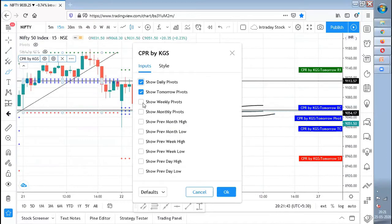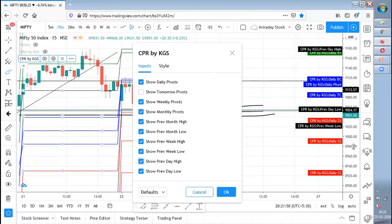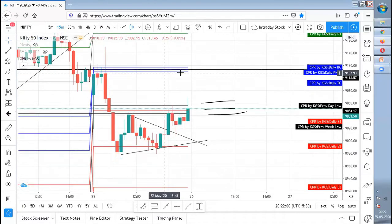Now let me come back to the old CPR. If you see over here, tomorrow's CPR is lower than the CPR which formed on Friday. That means it is showing bearishness. So the 2-day pivot point relationship is showing a lower value CPR. That means the bias is bearish.